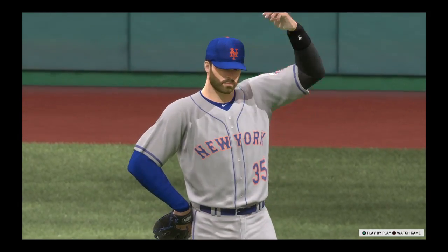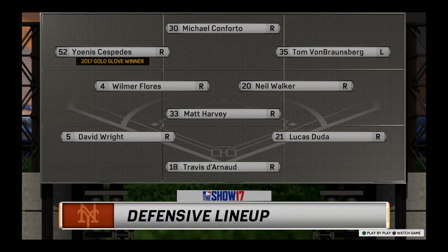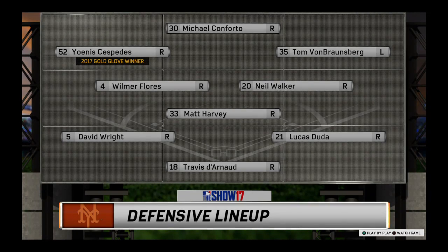Well, let's take a look at the Mets defense brought to you by Majestic. In this day and age, when teams are moving all over the place playing the shift, these guys are old school, very traditional. You don't see the shift applied very often to this club.